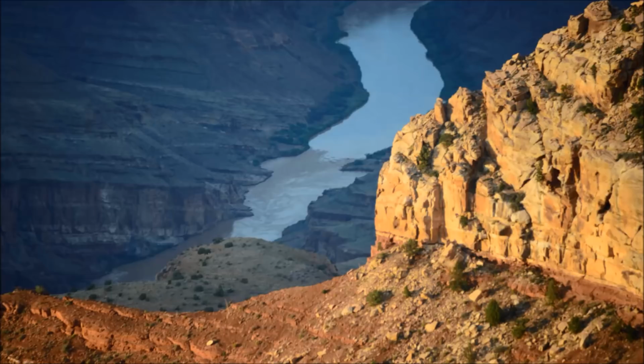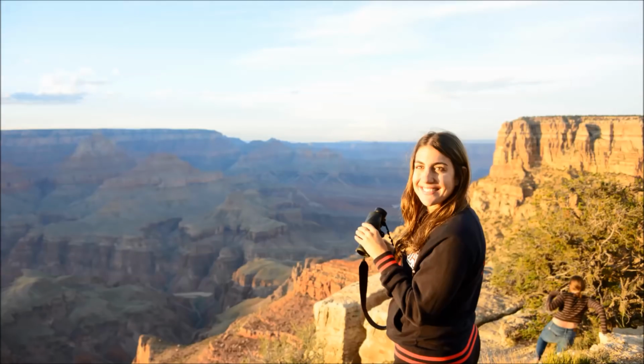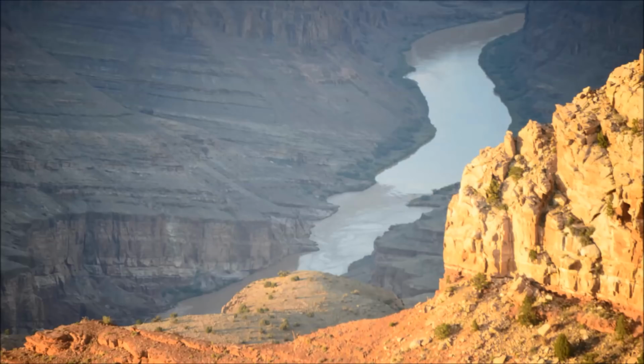There's a river, and you can see that this is like F4 or rapids. There are 10-foot waves down there you can see. This is a good shot of the sun going down, lighting up one of the cliffs there. Here's Dara with a pair of binoculars taking a look at that river that's flowing with rapids. There they are. You can see the rapids there right in the middle of the picture.